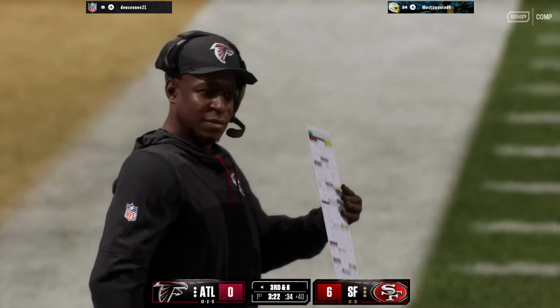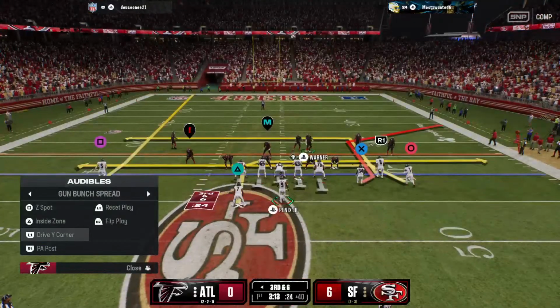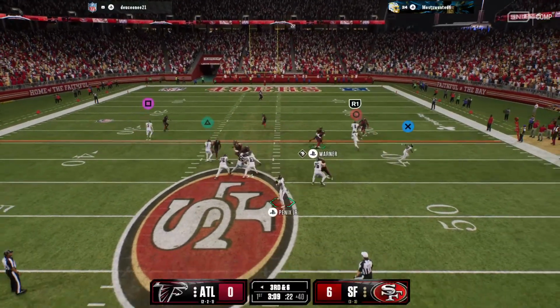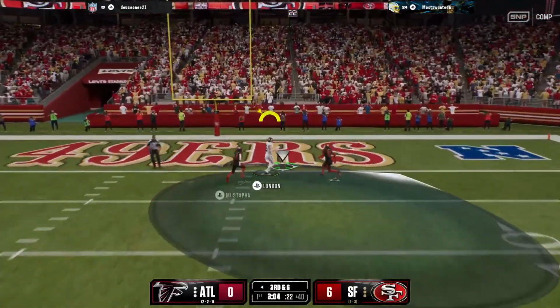As a route runner, once you identify zone coverage like they were playing here, the key is find open space and stay in it. He did a nice job here because that was not a big hole. Quarterback had to put a little extra on that one, and they were able to make the completion.